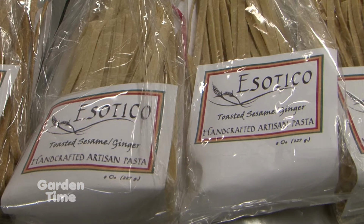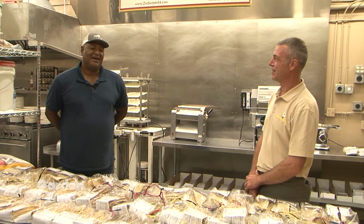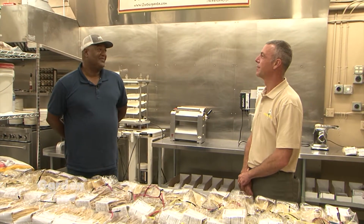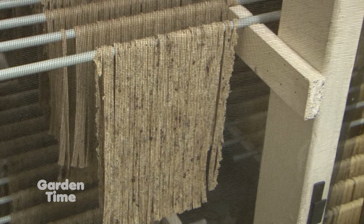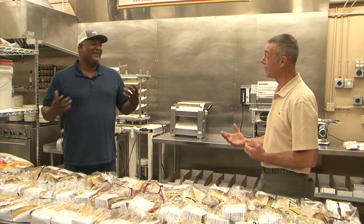So what is your favorite flavor? I'm glad you asked, and I get that question a lot. So I have 3 of them. My favorite is 3 pepper, smoked portobello, and I smoke the portobellos myself on my Traeger. So I take a little pride in that. And also I love the black bean chipotle. So you kind of see what my taste is. Big, bold flavors.